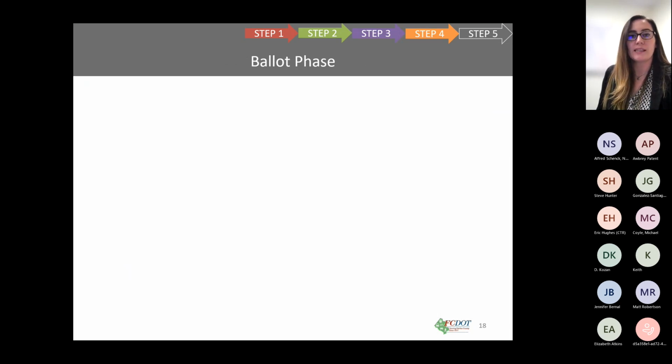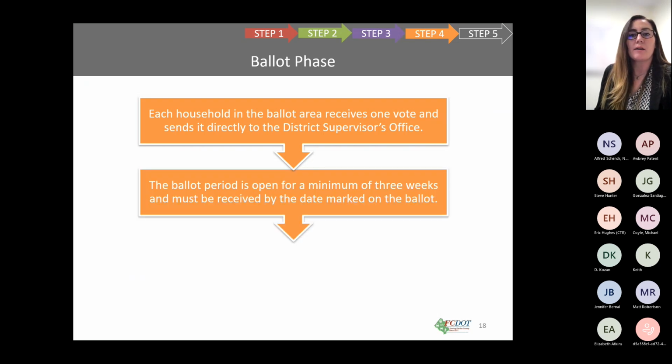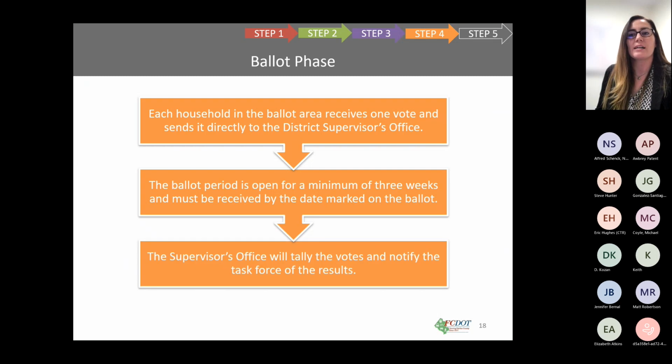Each household in the ballot area, I'm sorry, will receive one vote. It will need to be sent directly to the district supervisor's office. The ballot period will be open for a minimum of 3 weeks, and the supervisor's office will tally the votes and notify the task force of the results.